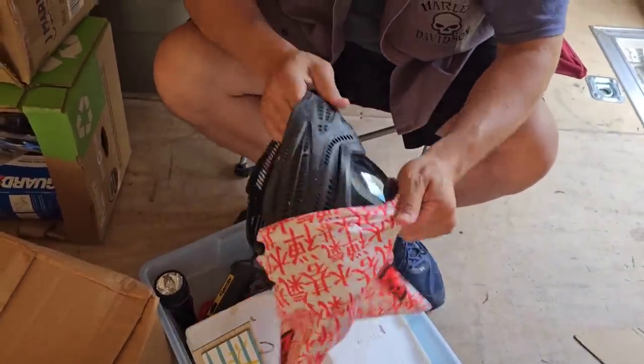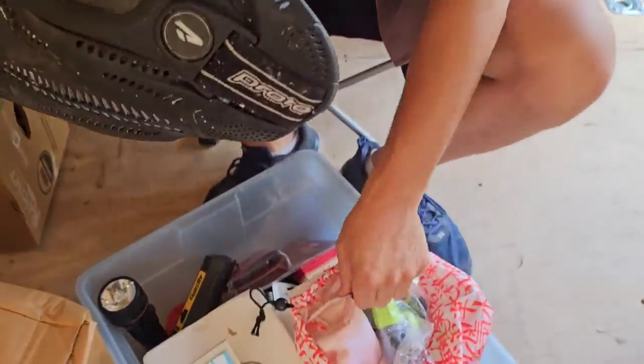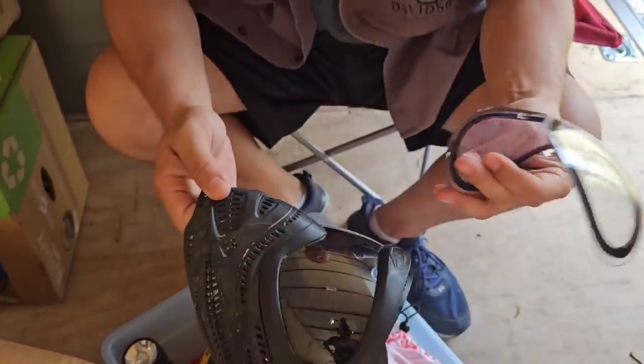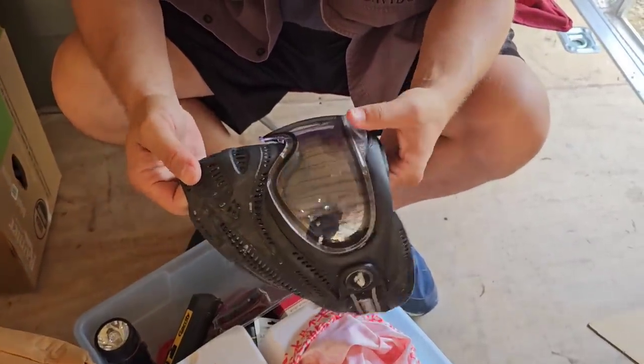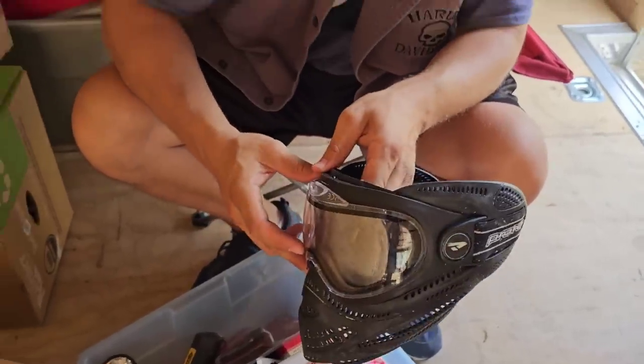Looks like we got a paintball mask. We do have a paintball mask. Oh, with a new visor too. So these masks can run up to $50 a piece. I used to run a paintball program. That looks like a new visor. With a new visor. These easily.